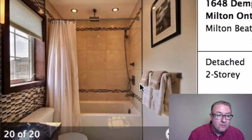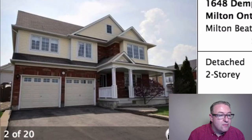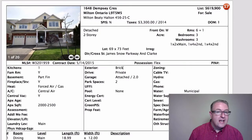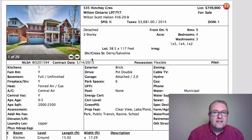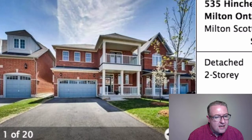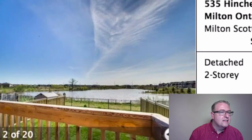So that bathroom, that's not a standard Mattamy bathroom. They've put some work into this one, and I think they're priced really well. Hinchey was at $799, $779, something like that. They dropped the price down to $749, about 2,400 square feet.